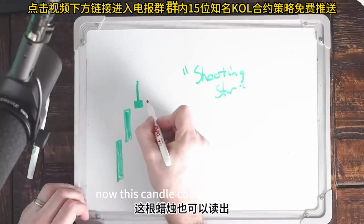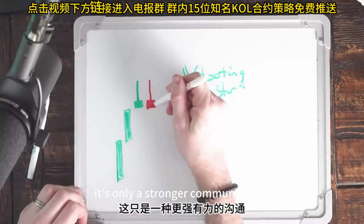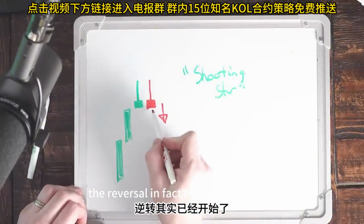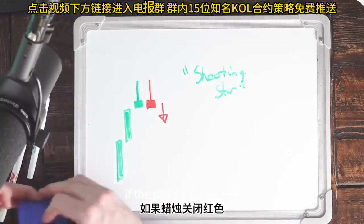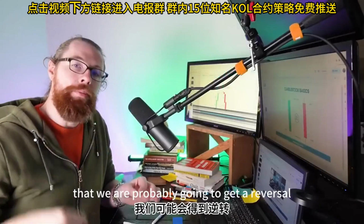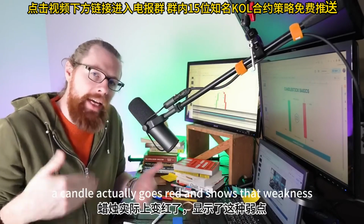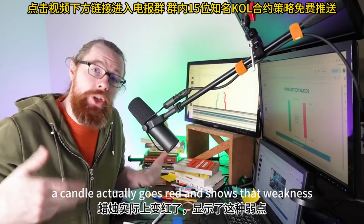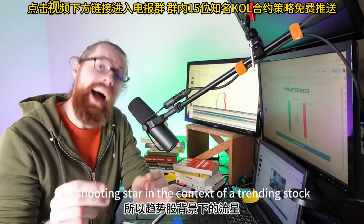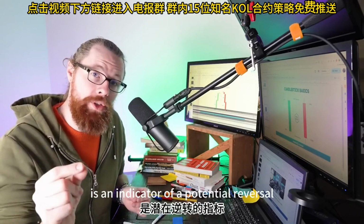Now, this candle could also be red. And if it is red, it's only a stronger communication that a reversal is coming. The reversal, in fact, has already begun if the candle closes red. If the candle closes green, it's an indicator that we're probably going to get a reversal, but it's not a guarantee until a candle actually goes red and shows that weakness. So a shooting star in the context of a trending stock is an indicator of a potential reversal.